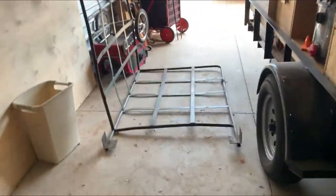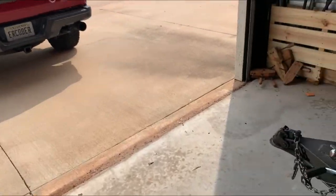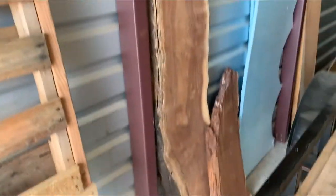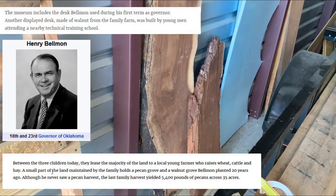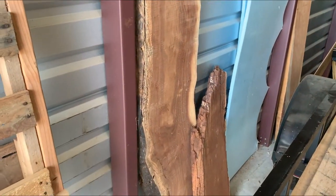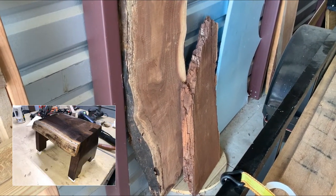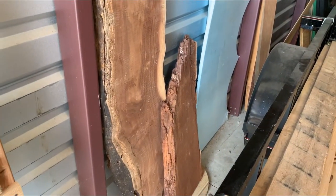But we're gonna get most of our walnut from a piece of walnut that was cut down back in the 70s. So I've got these two pieces called slabs. They're just the strips cut out of trees that are walnut off of Governor Bellman's walnut farm. So Denise has laid claim to the big one for something that she wants done, although she doesn't know what it is yet. And then the end piece there is left over from a step stool that I made for Maxton when he was potty training. So we should be able to get most of our walnut out of that piece there.